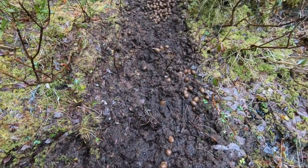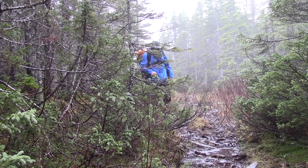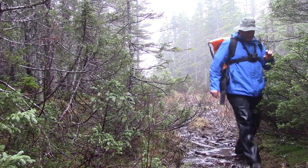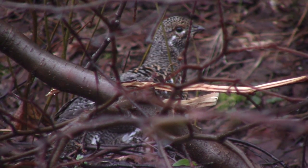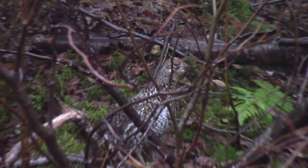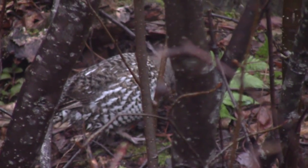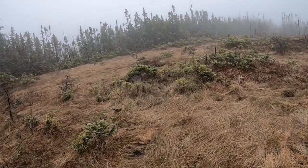Some fresh moose droppings here this morning. Well, we got a bear in the area. I'm out here on a day hike today and doing a bit of trouting. And there's an old moose carcass there, and the bear has been feeding on it for a few days actually. I'll show you the bones.